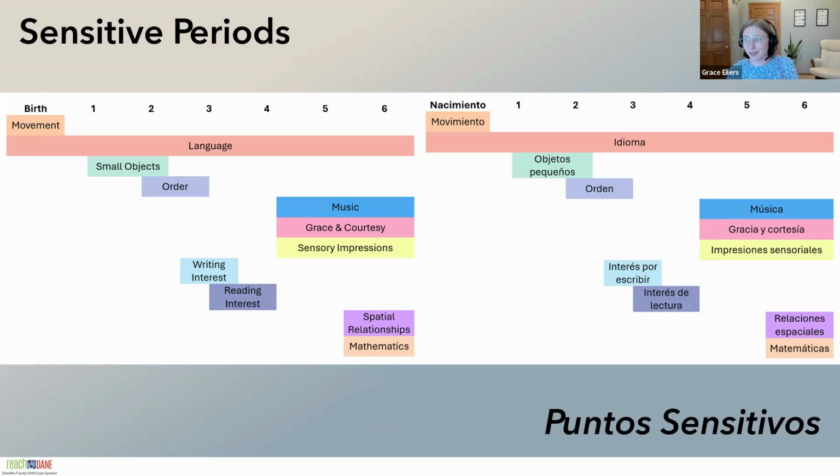So here, if you're looking at this saying, what am I looking at? That's okay. These are just examples of those sensitive periods that Maria Montessori developed in her philosophy. And you can see here on the top, it goes from birth to age 6. Just as some examples, you can see from birth to age 1, a lot of focus on movement very early in life, and order, so that small objects would be the fine motor control.